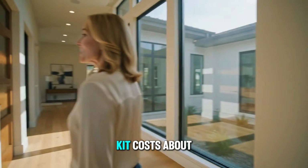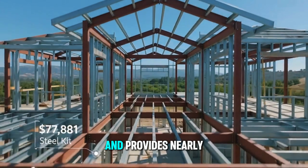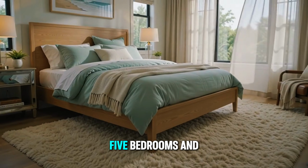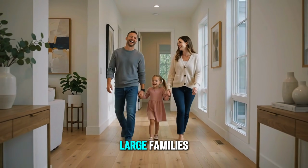3. Liberty. Now we come to the Liberty, a smart design for people who want everything on one floor. The steel building kit costs about $77,881 and provides nearly 4,000 square feet of living space. Inside, the home offers 5 bedrooms and 3 bathrooms, making it a great choice for large families.